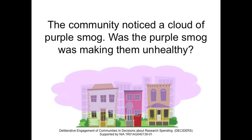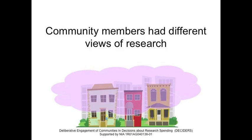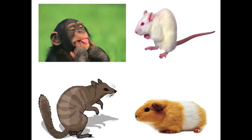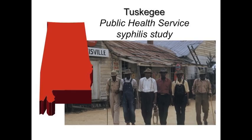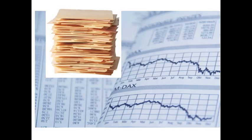The community noticed a cloud of purple smog and wondered if it was making people unhealthy. So they said, "We need answers. We need research." The community members all had different ideas of what research really is and what it could do to help answer their questions. So when we asked people, what is research? They said, monkeys, mice, rats, guinea pigs. And they also said, the Tuskegee syphilis study and testing drugs on people. People also said that when they thought of research, they thought of data, lots of information, and numbers.